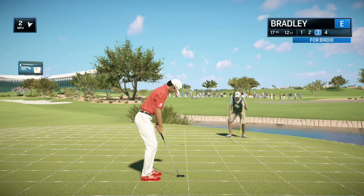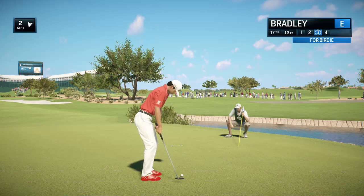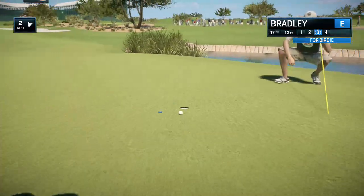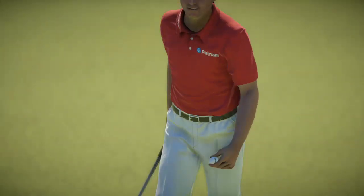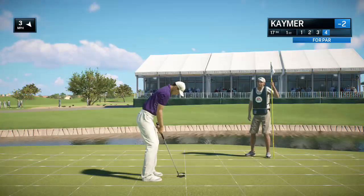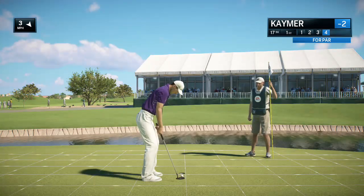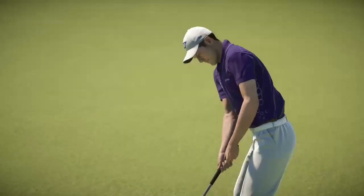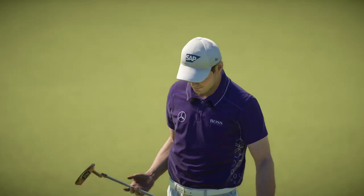Settles in over the putt. So into red figures at one under. Just a tap in to finish the hole. With authority, count it as a par and two under.